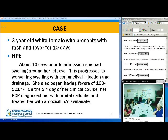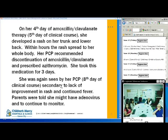On the fourth day of taking this medication, so about 5 days into her illness, she developed a rash on her trunk and lower back. Within hours, the rash spread to her whole body. Her PCP recommended discontinuation of the amoxicillin clavulanate and prescribed azithromycin to continue treatment of the orbital cellulitis. She took this medication for three more days, but she was seen back in her PCP's office because she wasn't having improvement in the rash and she continued to have fever. Parents were told that she might have adenovirus, and that they should continue to monitor.